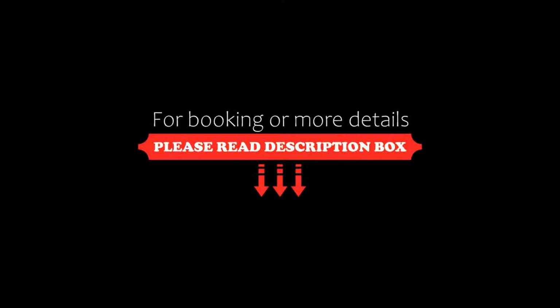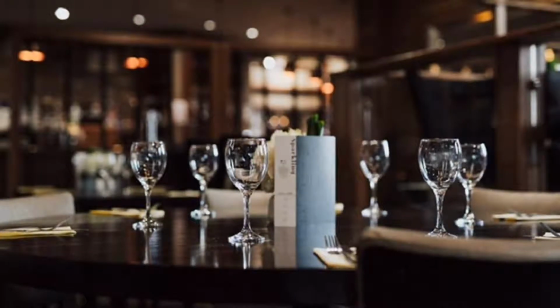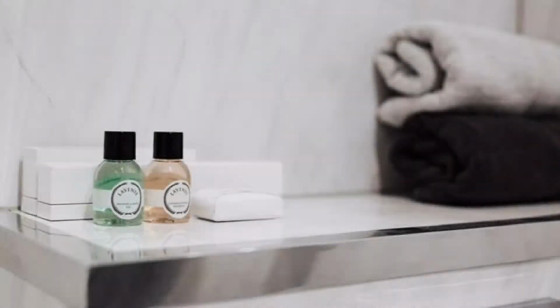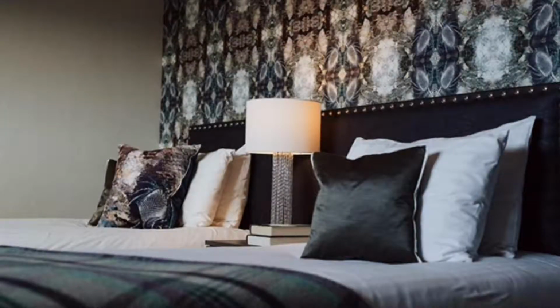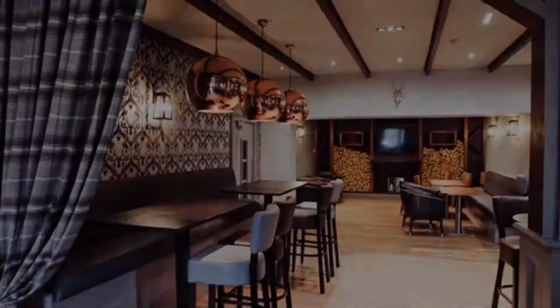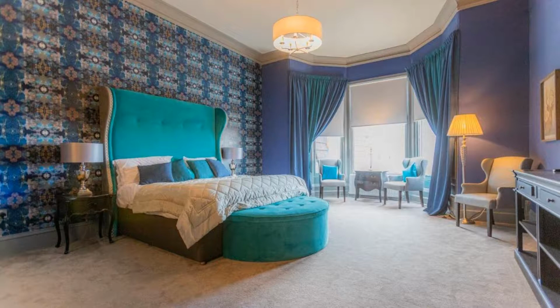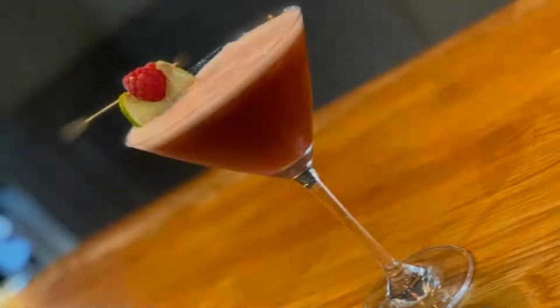The check-in time of this hotel is 3 p.m. and the check-out time is 11 a.m. Pets are allowed in this hotel. The hotel expects major credit cards and reserves the right to temporarily hold an amount prior to arrival. Guests are required to show a photo ID and credit card at check-in.